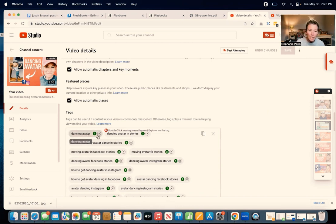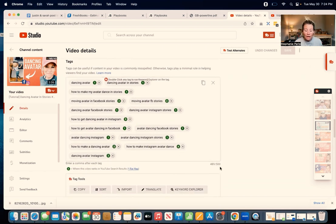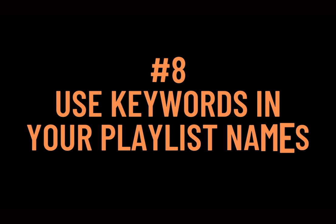And so you can see I have tags: dancing avatar, moving avatar, Facebook stories, dancing avatar, Instagram stories. And you can see these are all the different tags I have down. You can add up to 500 characters of tags. And then don't forget about using your playlist as a place for SEO and keywords as well.